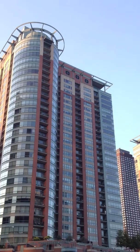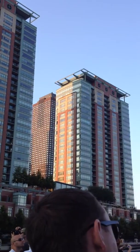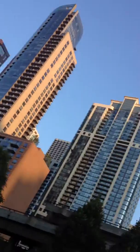I'm going to point out more interesting skyscrapers in Lakeshore East, but it's hard to find. The ferries are on the lower level. Last time I'm going to ask you folks to do this.